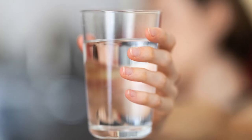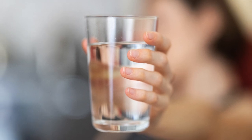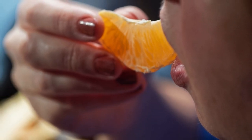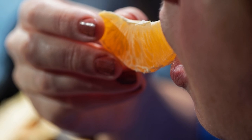If you're going to trap in moisture, you better have some moisture in your body, and that means drinking lots and lots of liquids or having juicy fruit throughout the day. Not fruit juice, because that spikes your blood sugar, but having things like apples and tangerines, oranges. That will really help you boost up the amount of hydration you have in your body to keep it in your skin.